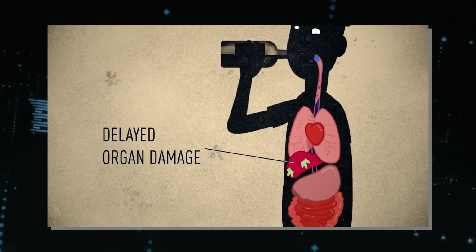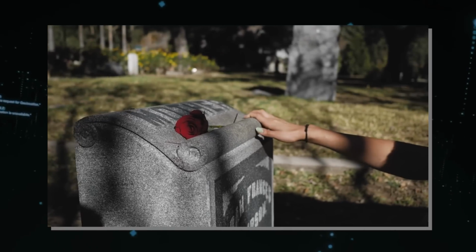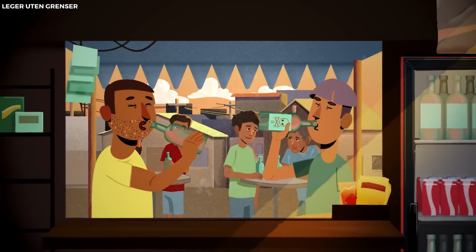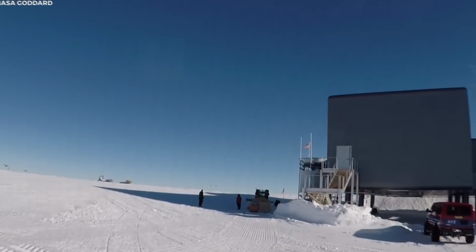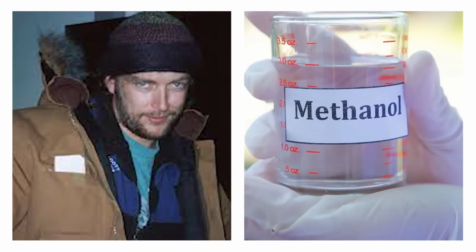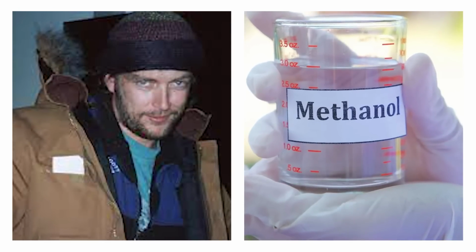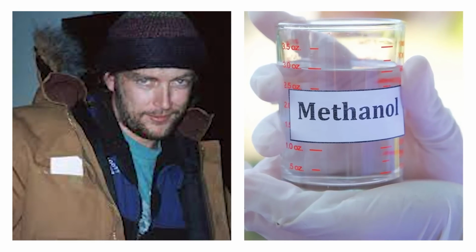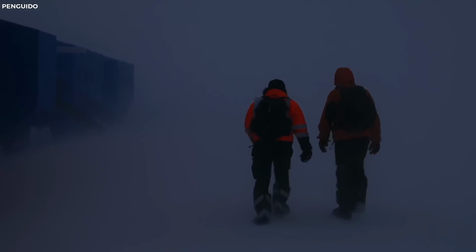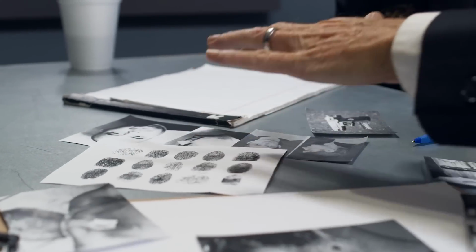His health inexplicably deteriorated until he died 12 days later from apparent methanol poisoning. But where did the lethal dose of methanol come from? The isolated base had no stocks of the toxic solvent. Doubts emerged about whether Marks could have deliberately ingested a substance not found at the facility. The strange circumstances suggested nefarious play was involved, though the evidence was scarce.